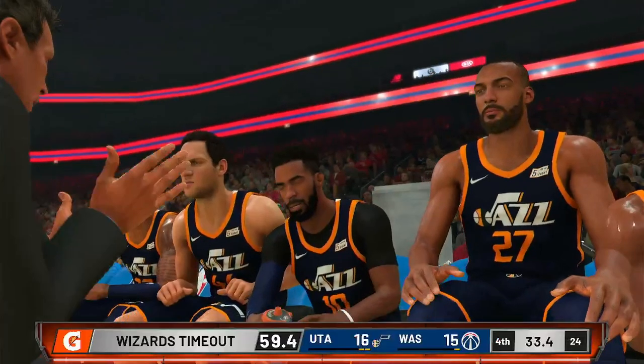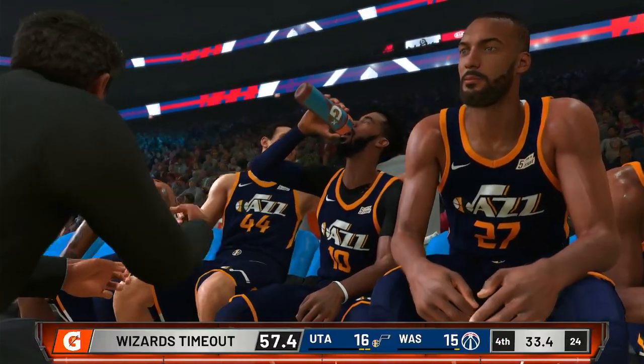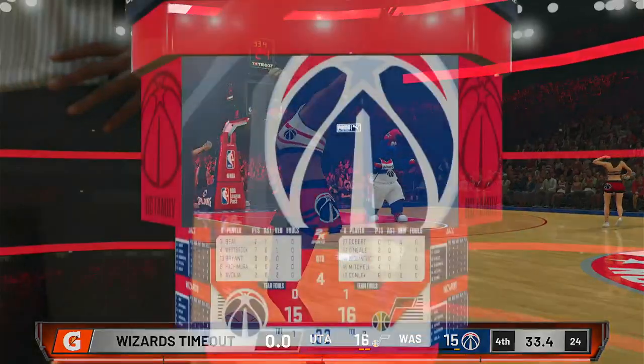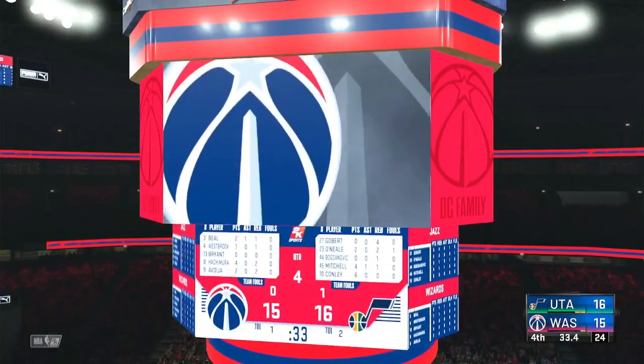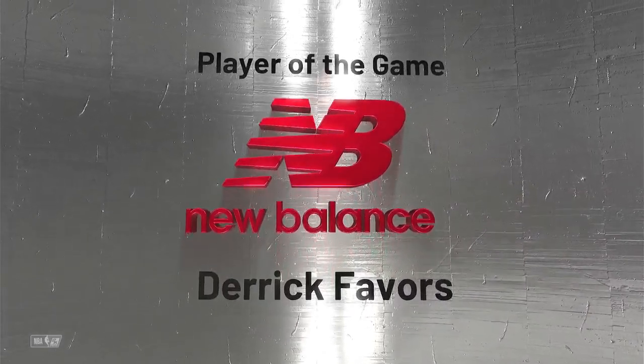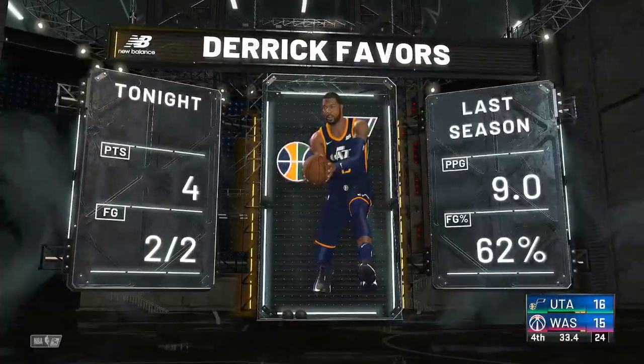Time called here. The Wizards decide to talk it over. They trail by 1. We've got 33 seconds left in the fourth quarter. What's your take, guys? And usually you want to go for the 2-for-1 here to maximize the clock.